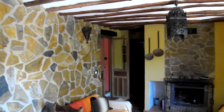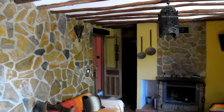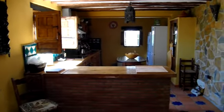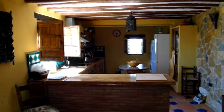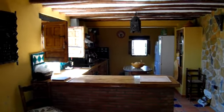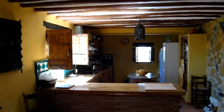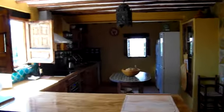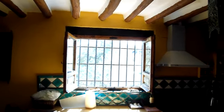In front of us we have the downstairs bedroom. It's a double bedroom. I'll come to that shortly. We have a dining area in front, and the kitchen is really, really beautiful. They have thought of everything here. You've got full shutters. It's about 31 degrees outside, but inside it's really cool. The walls are so thick it keeps the heat out. There's the view from the kitchen window, and again they've thought of everything.